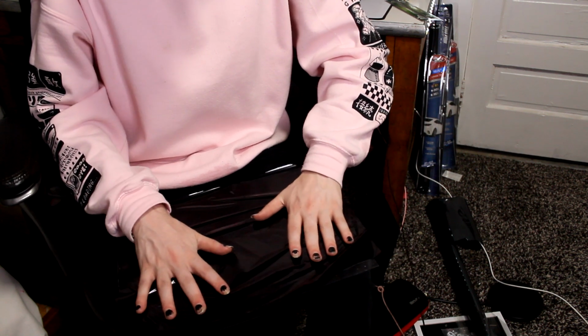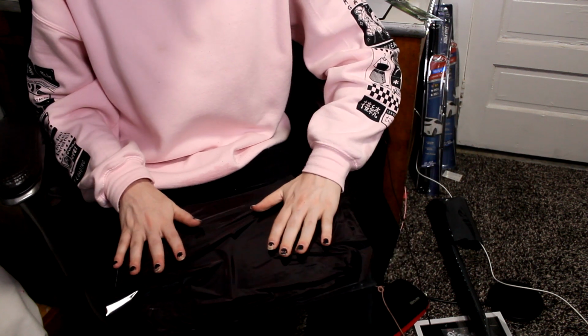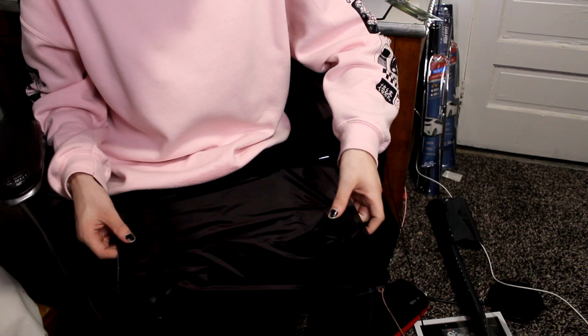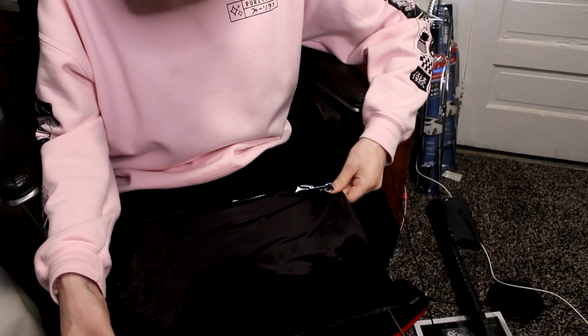And then, oh, this part's painful. And then just literally slide it and reshape it. That's all you have to do. There you go. There you go. That's it. And then you should just be able to do some finagling, tug it, pull it, as much as you need, and then it should start to eventually fall into place.